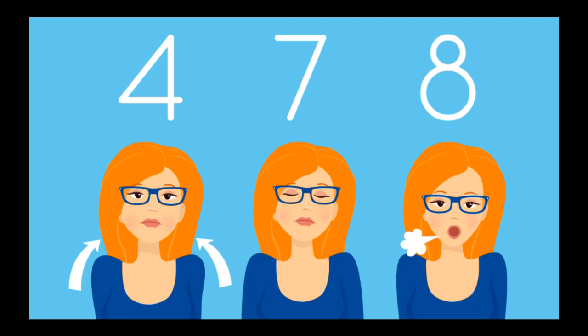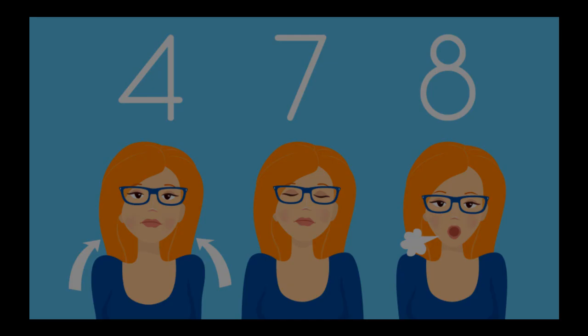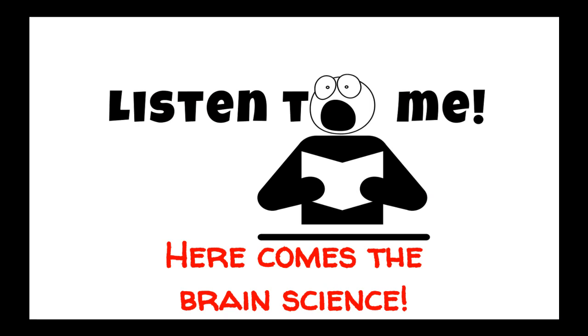Two, increase performance, where you inhale for a count of 4, you hold that breath for 7 seconds, and you exhale for a count of 8. And 3 cycles through that, you've adjusted your parasympathetic nervous system back down to normal levels, and you're ready to go. Here comes the brain science stuff.